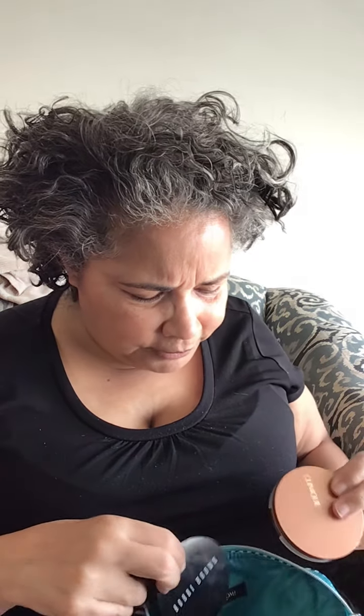Okay. So we're gonna put a little bit of blush, a little bit of, should we do bronzer first or a little bit of eyeshadow on these? As you can see, a little bit saggy. Well, saggy eyes, that's the truth. Because I'm gonna keep it real with y'all.